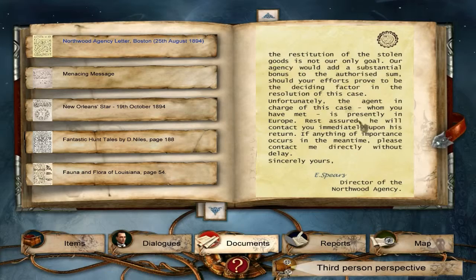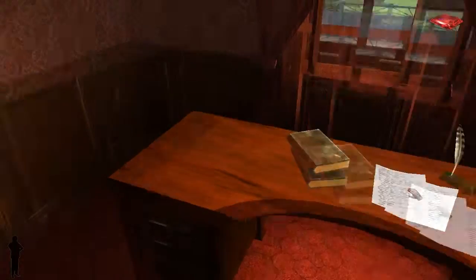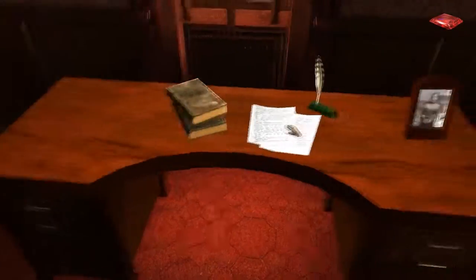The Northwood. Well. Okay. Very interesting. Don't know if he means Sherlock or just some criminal.